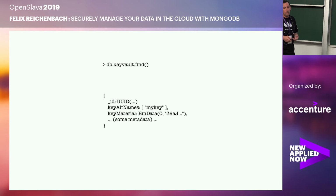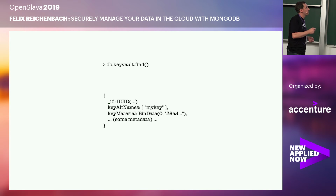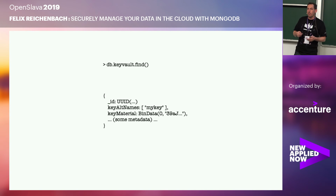What does the key look like in MongoDB? As I mentioned, we store the key. We have the universal ID, which is unique for every single key. You have the option to provide a name for the key. And then you have the material. So this is the data you will find if you have access to the key vault collection, but it's encrypted.